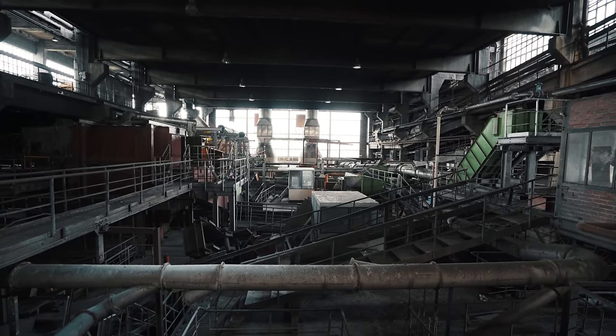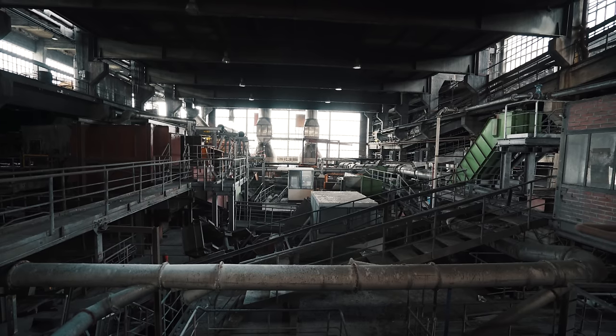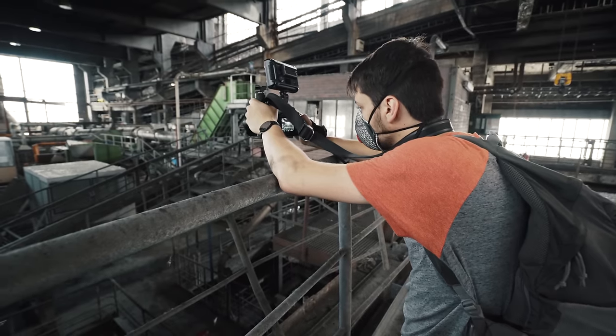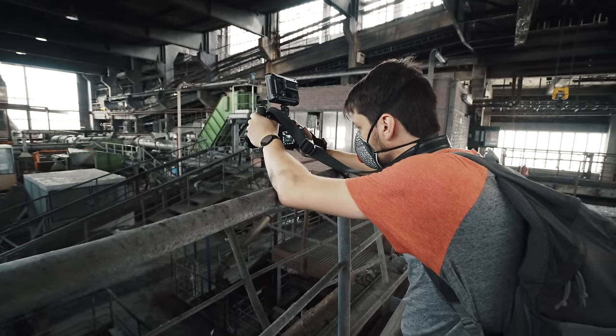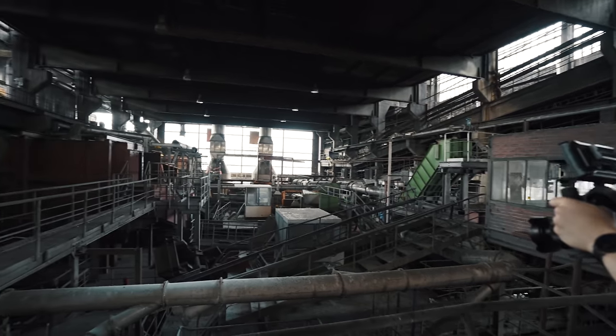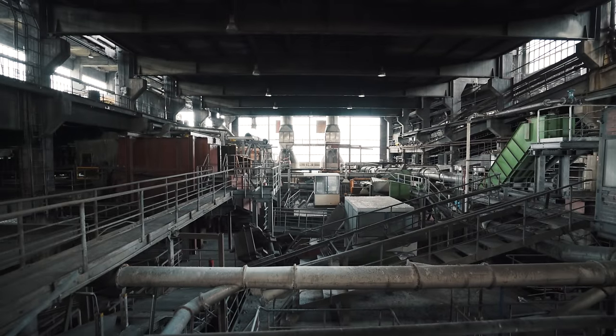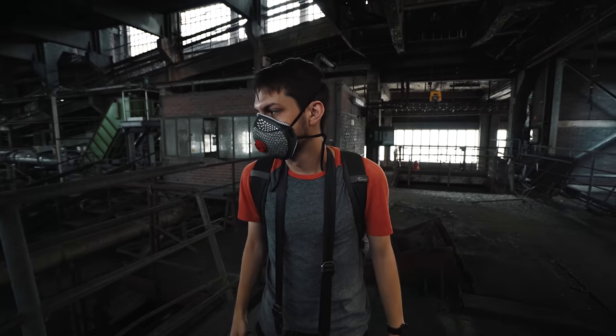You know what I love about huge industrial sites like this? What? It's just crazy to think that people made this. 5 to 6 feet tall, little fleshy things, and we're able to build these crazy places to shape the earth however we want. So Brian, show us what happened when you leaned on the railing.